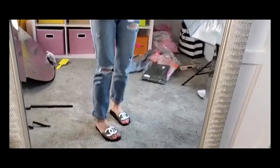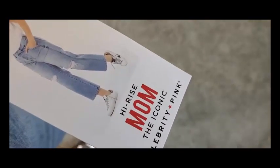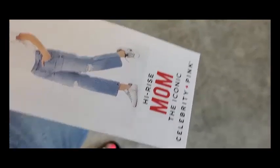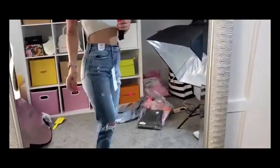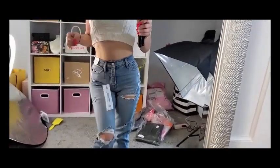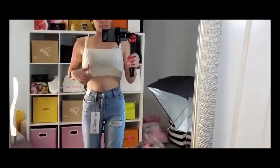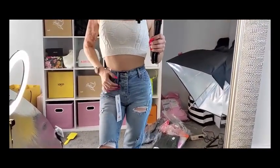Okay, so these are the high-rise mom, the iconic high-rise mom. So I guess this is the classic mom jean, which I love. They are so cute, comfy. You shouldn't have any issues trying to find a pair of jeans, because these are so cute. Obviously, I just had that comfy top that I was sitting in earlier that had the matching pants, but it looks cute. I'm just throwing on some slides.